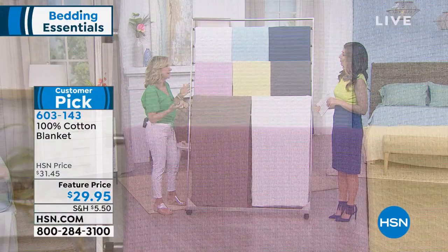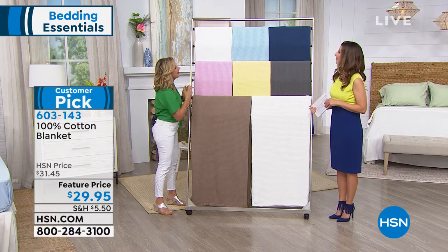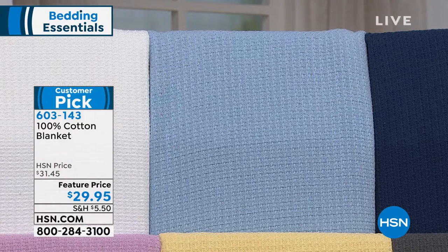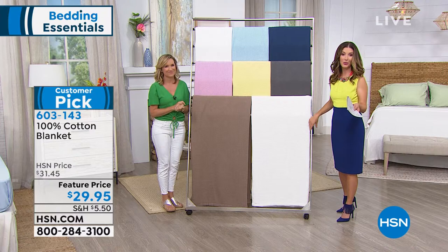I just think summertime, beautiful white cotton blanket. And you'll feel like you're on vacation. Then we have the blue pearl, which is the lighter blue, and we have your navy up at the top. Fantastic. So pick your color, pick your size, and you can get it home today for $29.95.